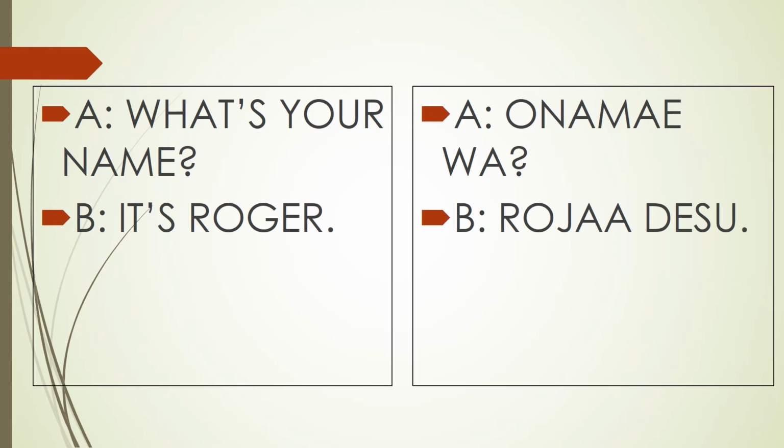So now that we've learned how two people would introduce themselves, let's learn how to ask for someone's name directly. In English, I might ask, "What's your name?" And the person would respond by telling me what their name is. In my case, I would say, "It's Roger." In Japanese, we might start by asking onamae wa, and the person we were talking to would respond by stating their name and then saying desu.